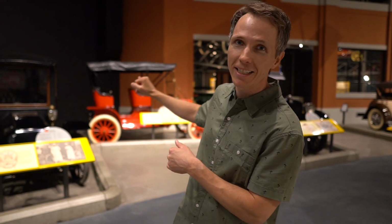We're barely inside the museum and I'm already learning so much. Right behind me are 3 different cars: electric, gasoline, and steam powered. First of all, I didn't even know steam powered cars ever existed, but I also didn't know that electric cars were out more than 100 years ago.